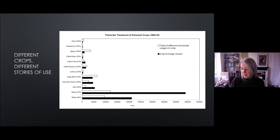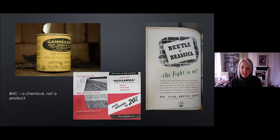And the other thing that comes out of the data when you start to look at it is that the pattern of adoption varies considerably according to the type of product. And I'm going to return to this theme later on, but let's take the chemical BHC. This is a chemical that was tested and then turned into products by the company ICI, which was Britain's largest chemical firm. ICI developed BHC during the Second World War and then started to trial it against various pests.